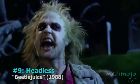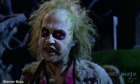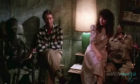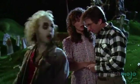Number 9. Headless, Beetlejuice. A film from the heyday of director Tim Burton, Beetlejuice combines everything that made him a force in the industry to begin with.